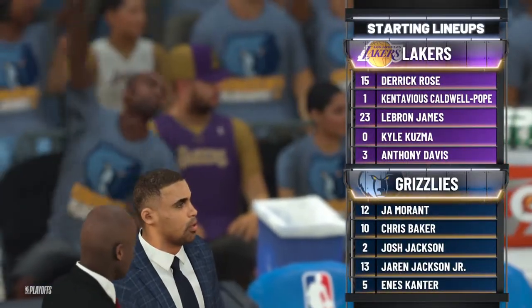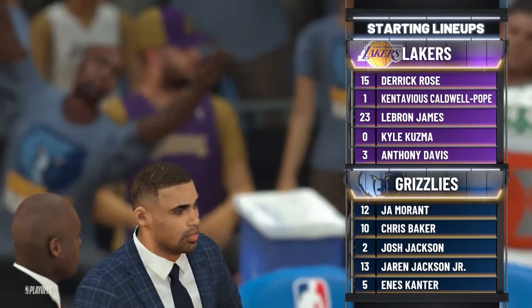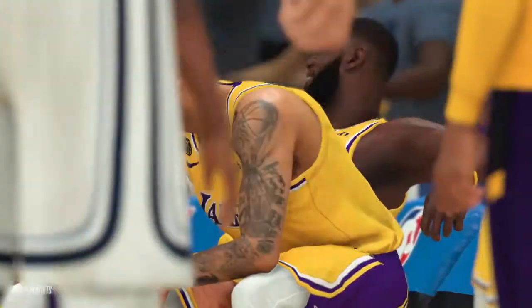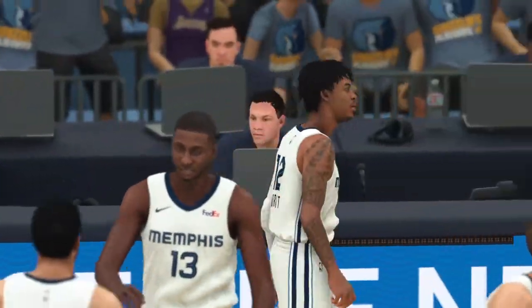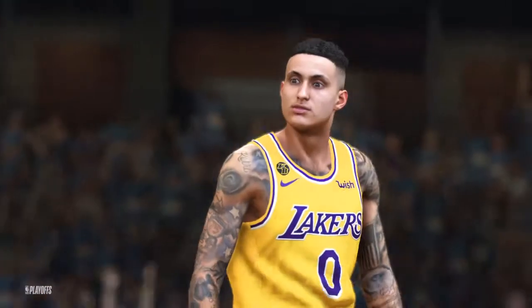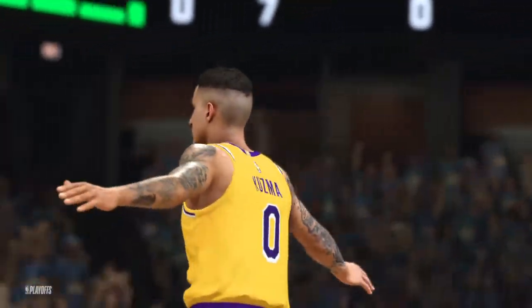And now the Lakers starting group. Up front, it's Kuzma and Davis. Caldwell Pope and LeBron fill out the wings. And it's Rose in at the point guard position. And for Memphis, Jaren Jackson is out there with Enes Kanter. And there's Captain Clutch. Then it's Morant. And it's Jackson in at the small forward.